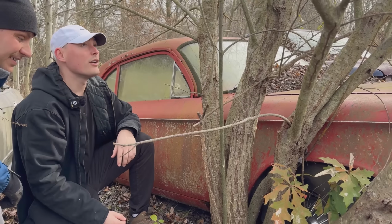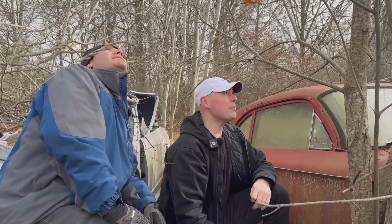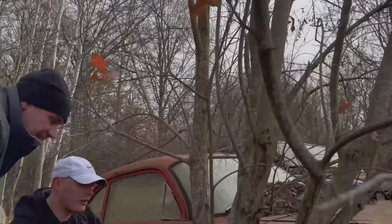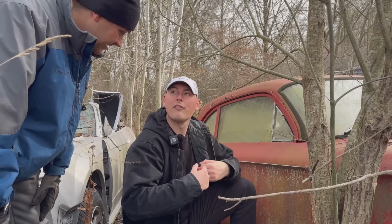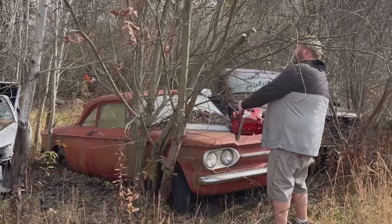I wonder how long it takes a tree to grow like this around a car. I don't really know. This thing's pretty tall. It's a pretty big tree. It's 25 feet? Yeah. Something like that. We're gonna have to put on our lumberjack flannels today. Well, we're gonna have to get out of here. So I guess first things first.